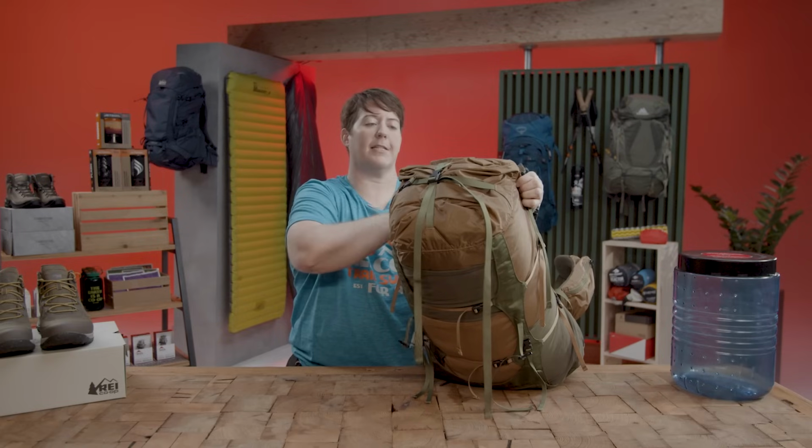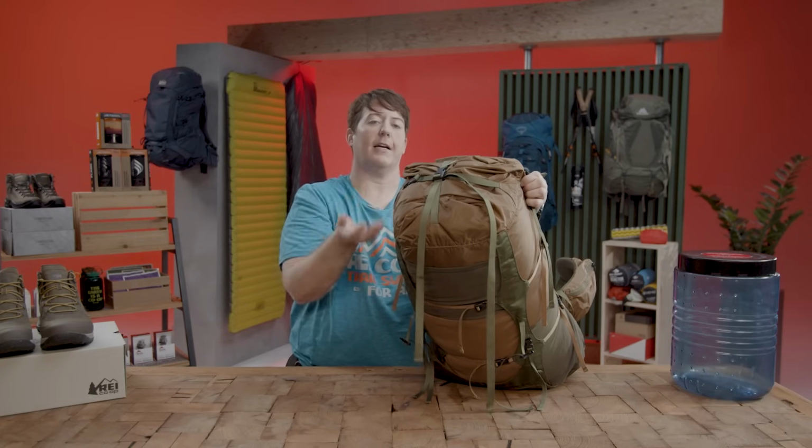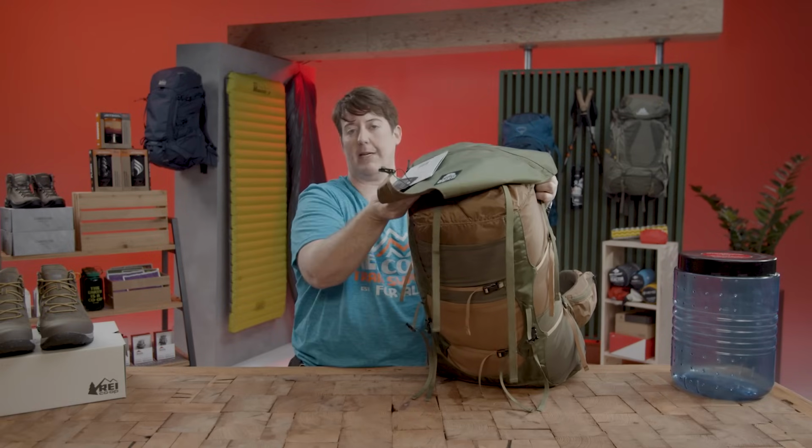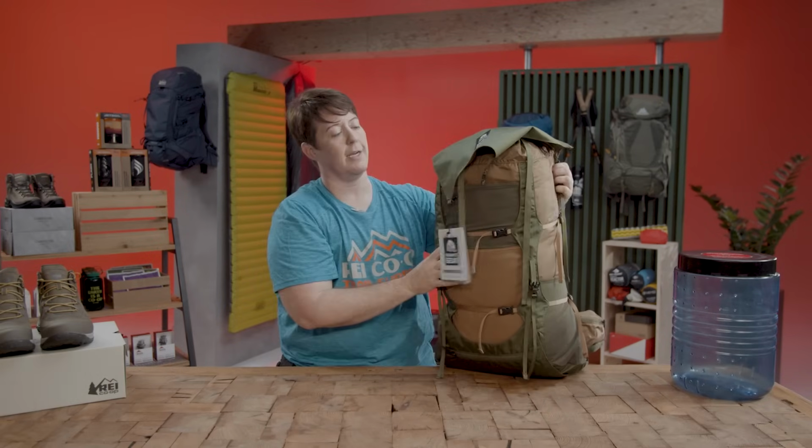Sometimes if you overpack the top brain part of your pack, when you flip it open, it tends to just kind of flop over and it's a little hard to handle. So some folks may enjoy the flap top like that to cut down on some weight.